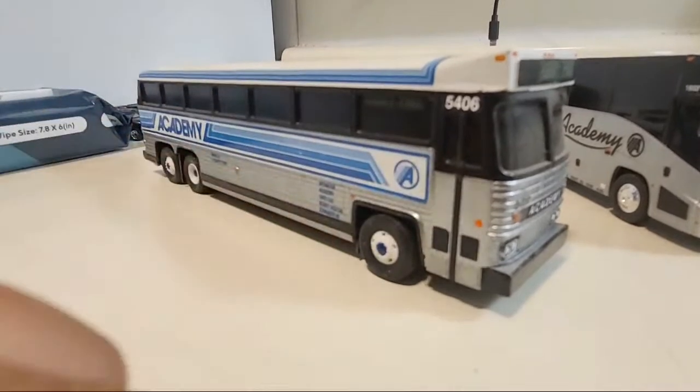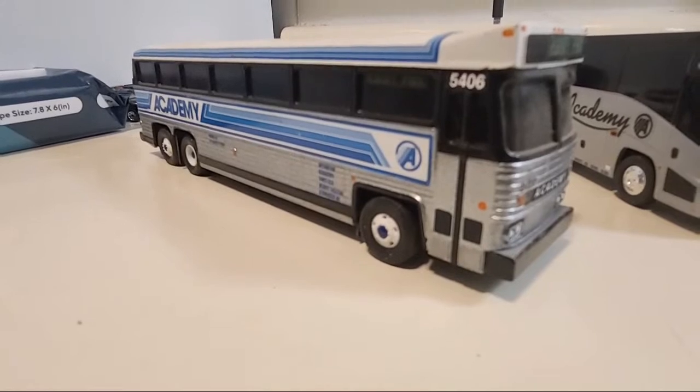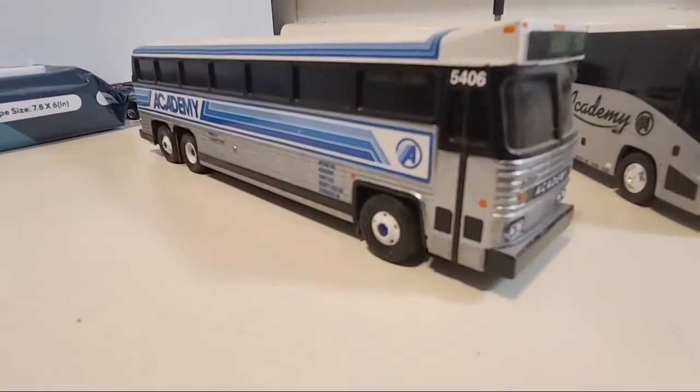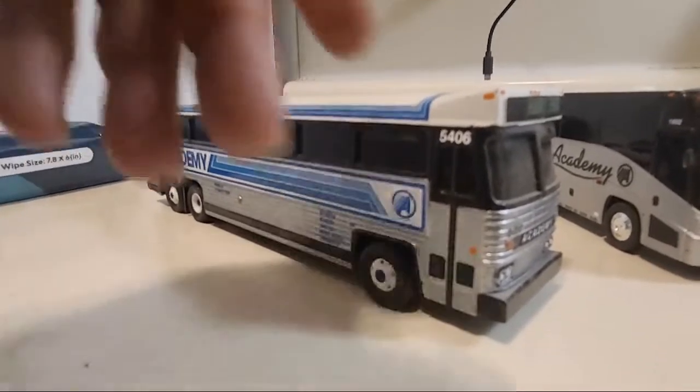Because I grew up watching these buses go up and down Route 9. They used to be Suburban, then they changed over to Academy, and then I ended up always using the 139. And I miss those CNGs, the original CNGs with the white bottoms. That's a whole other story. That's for people who know what I'm talking about. The bottom looks like that.